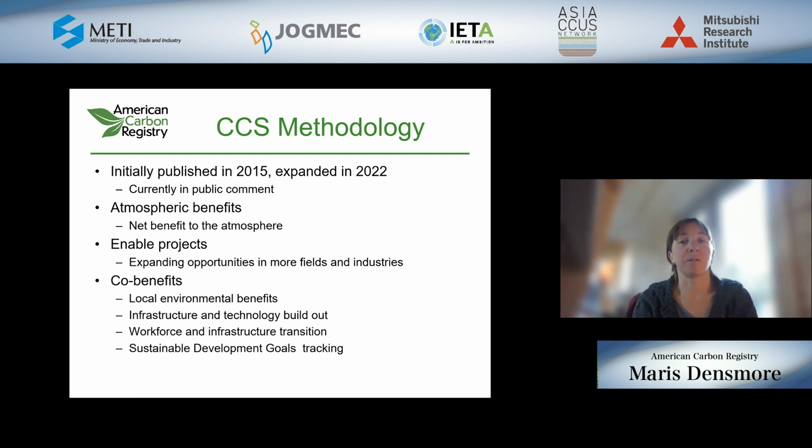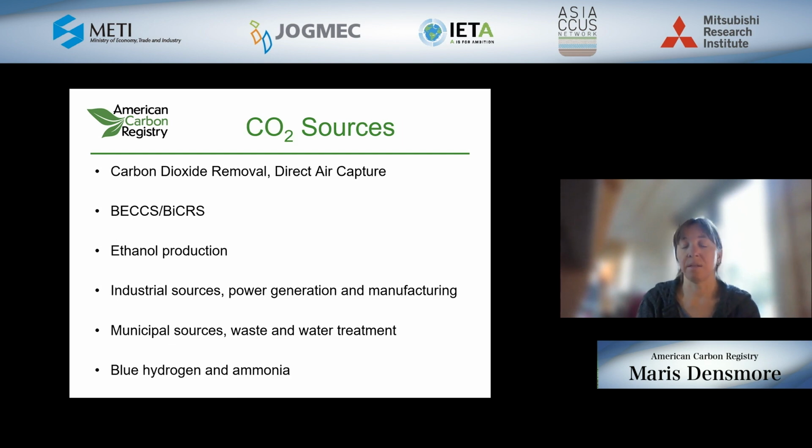So the sources that we are looking at, and this is not an exhaustive list, these are just some examples that I pulled, and happy to chat about other potential sources of CO2 that are out there. But certainly CDR, carbon dioxide removal, and direct air capture are highlighted more in this methodology than they were in the previous version. The industry has grown. Direct air capture industry has expanded and technology is developing. Those costs are becoming lower and more reachable, and so we can happily support those projects.